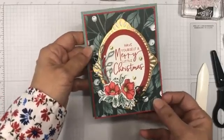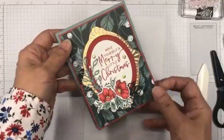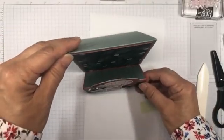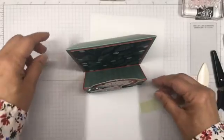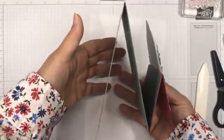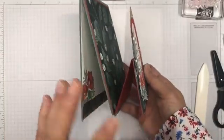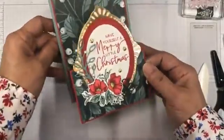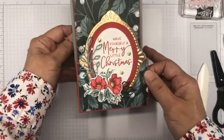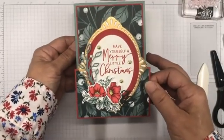But I decided to step it up, and I made it a little bit more complicated for myself, because this is a large frame, and I decided to step it up by making a double easel card. It's kind of hard to see it like this, but it's got a regular top folding card base on the bottom here, and then another panel that goes in front to give you a double easel, so that when you stand it up, you have a really nice picture of the frame and the image.